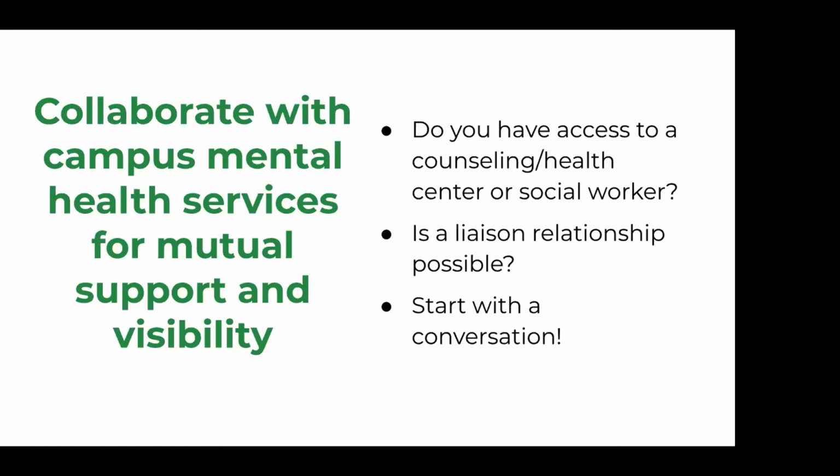In my case, the Counseling Center was receptive because they were actually working on campus visibility, removing the stigma of getting counseling, and reaching students who may be intimidated to go over to the Counseling Center. So they wanted to work on different ways to remove barriers. So this has been a really mutually beneficial relationship.